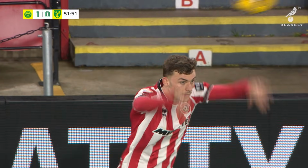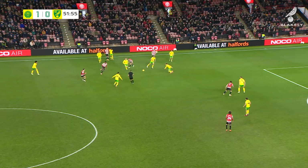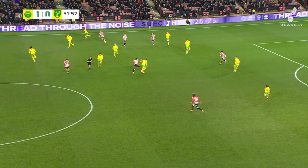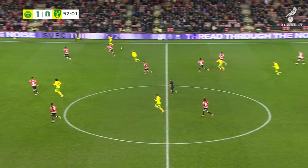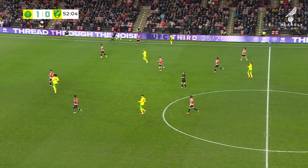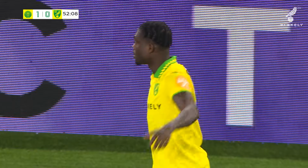Danny Ings with a tap-in. Norwich have lost Sargent and McLean to injury in this game. But they played well in the first half, Norwich, and they'll keep going. And here's Jacob Wright, who's now playing slightly deeper to fill in for McLean. Of course, he miscontrols the ball. And he had a chance to break on the right-hand side, and it goes out for a throw-in.